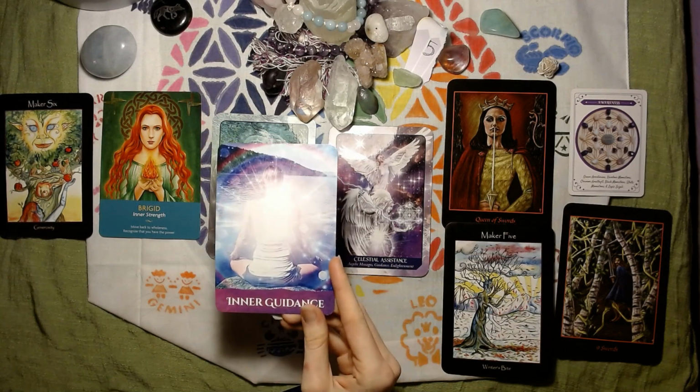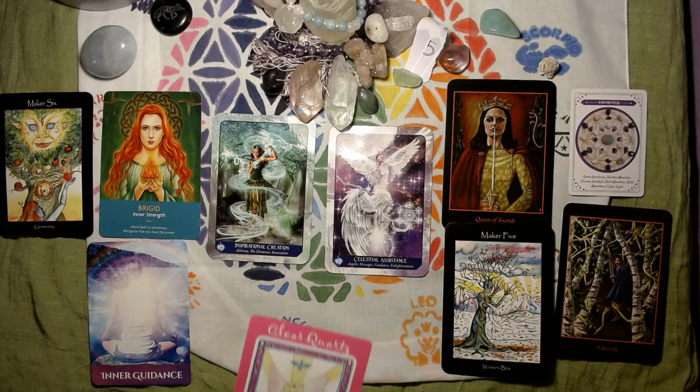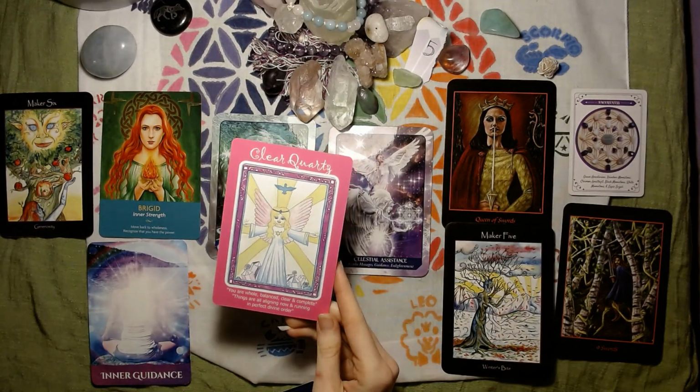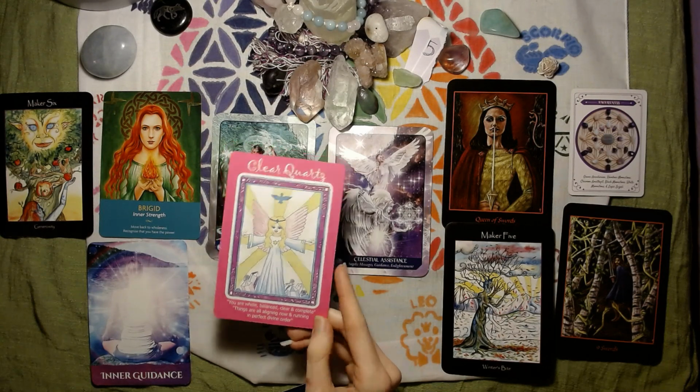You have the inner guidance. Clear quartz, you are whole, balanced, clear, and complete. Things are all aligning now and running in perfect order.